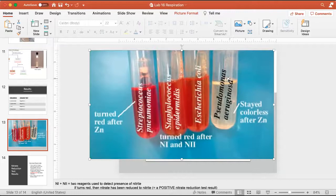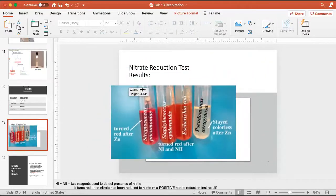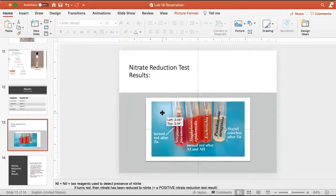I know it's hard to see in here, but here's the Durham tube right here. And you can see a little line of liquid right there in white. There's gas at the top of this Durham tube. So Pseudomonas aeruginosa was able to reduce nitrate all the way to nitrogen gas. Positive test, right here. Positive test, negative test.